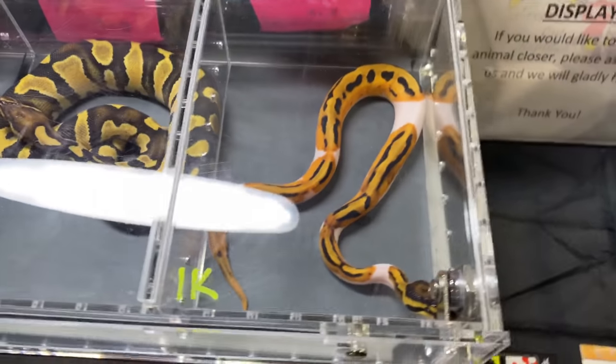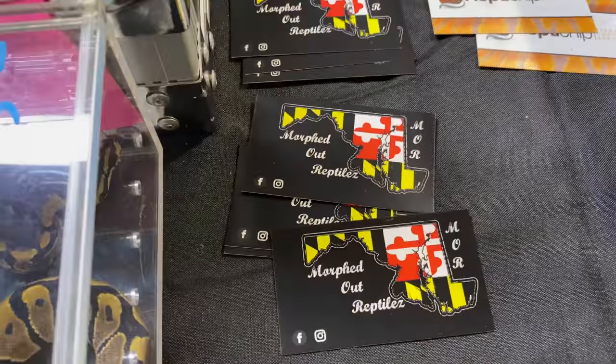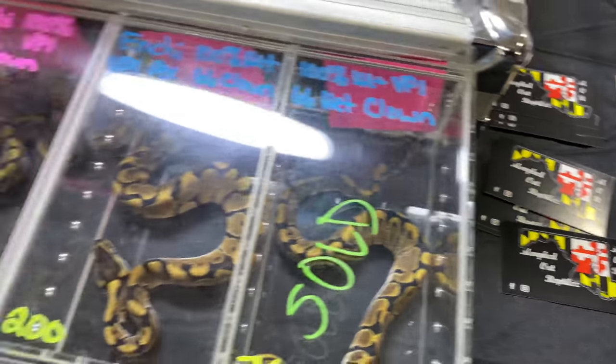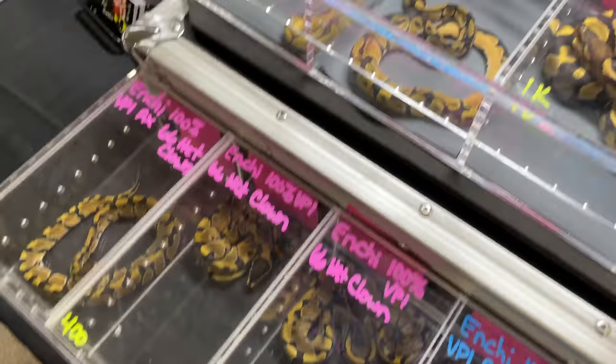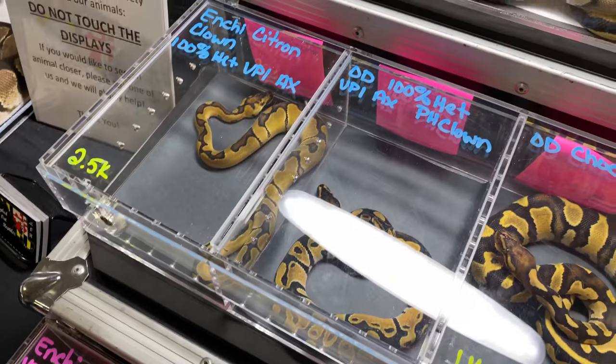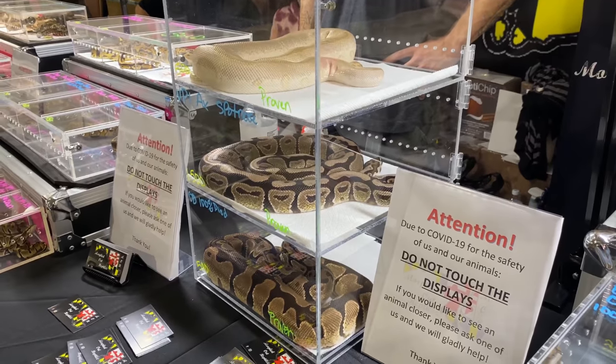Got this OD pied male. Crazy orange on that. Here's their card. Morphed Out Reptiles. Got some nice Enchi stuff. Het VPI Xantix. Lots of Het VPIs. There's a VPI Xantix spot nose male.